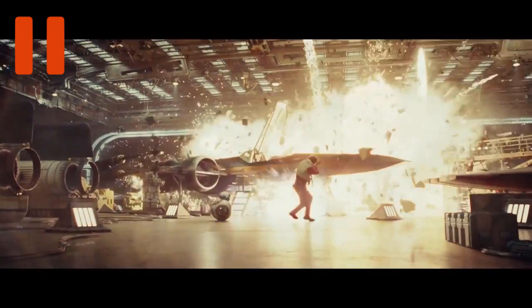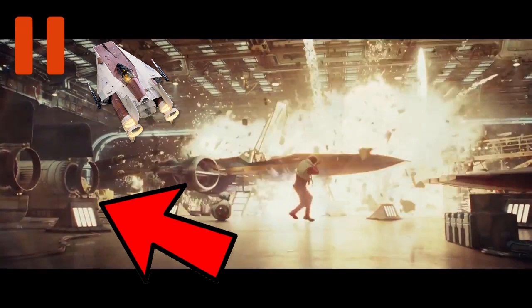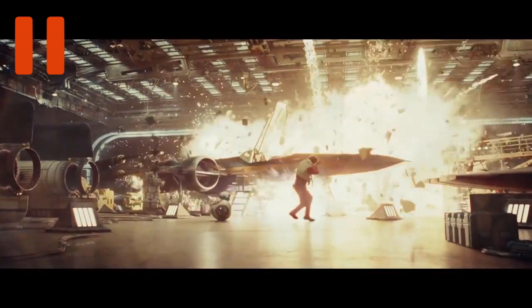The hangar scene also shows us the tail end of an A-Wing, or at least some craft that looks an awful lot like an A-Wing, so it's nice to have the confirmation that it's not just going to be X-Wings in this trailer. And actually, there is another Republic ship that appears later. I'll get to that in just a second.